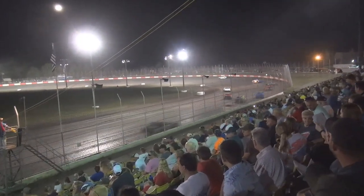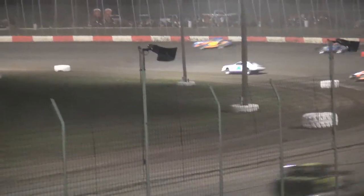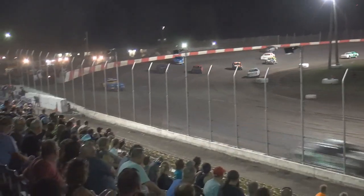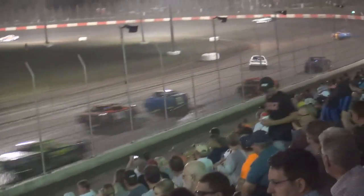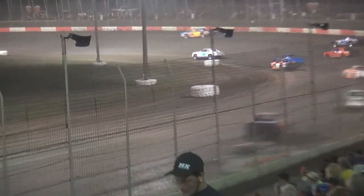Holcomb gets a little bit loose coming out of 4. Jaden Bears had to pull up. That puts the 17 of McGinnis up into that top 5. Dean Hensler just behind them with Brian Rigsby also in the 12. Good battle back here in that 3rd, 4th, and 5th spot. Holcomb on the low side, Smith in that number 1 car, and then the 17 of McGinnis. Hensler in the 8, Jaden Bears in the 20. Here comes Herrick in the 5, and Rigsby in that 12 car.